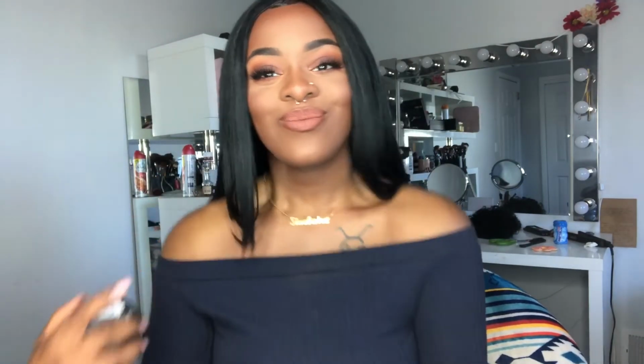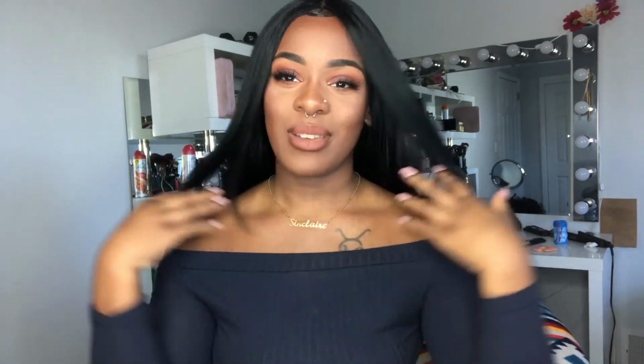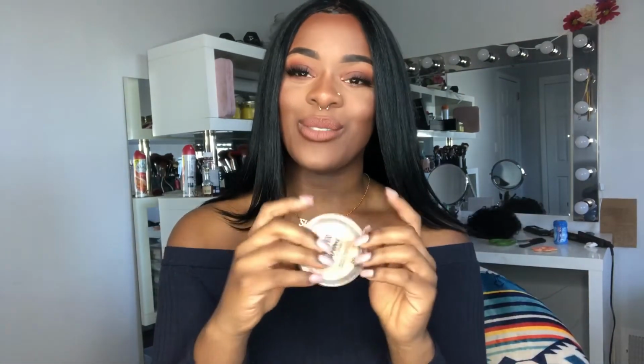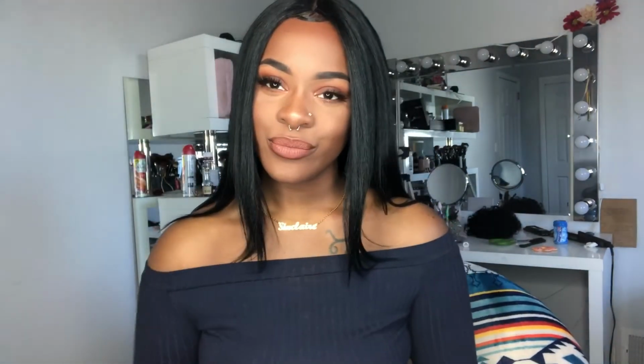I don't like this highlighter for my face because I feel like it's a little too harsh, but on the body, I'm not wearing it today, but I really like the way this highlighter looks on my body when I'm trying to glow on my shoulders and my collarbones. This is a beautiful highlight, especially for a drugstore one. This is better than some high-end brands in my opinion. So get your hands on one of these before they sell out at your local Walmart or whatever.